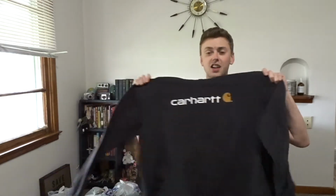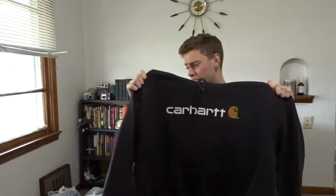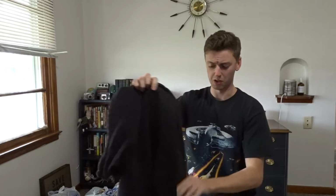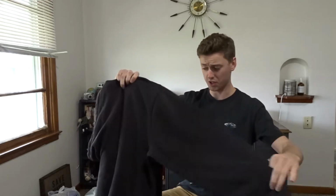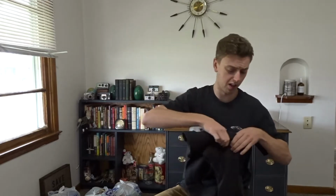So we got 2 sweatshirts to start it off, and actually ending off the first sack with another spell out Carhartt sweatshirt. I'm not sure what these Carhartt spell out ones go for. I think I got like 2 or 3 of them, and I don't doubt they sell for anything less than like 25, maybe even upwards to like 40. I'm going to have to look at comps. But yeah, I really like this spell out sweatshirt.